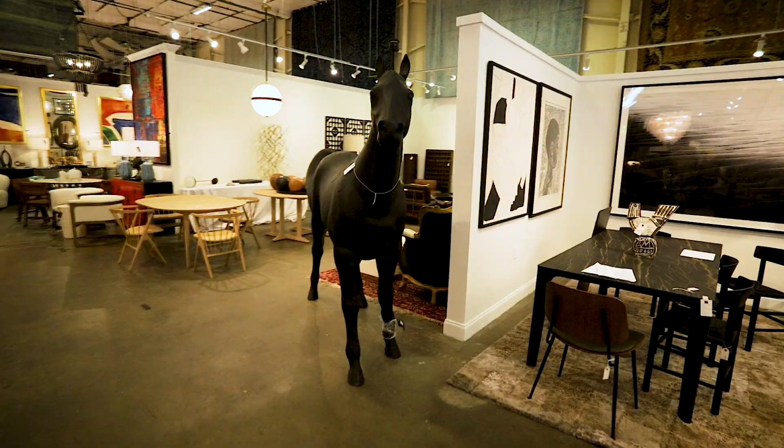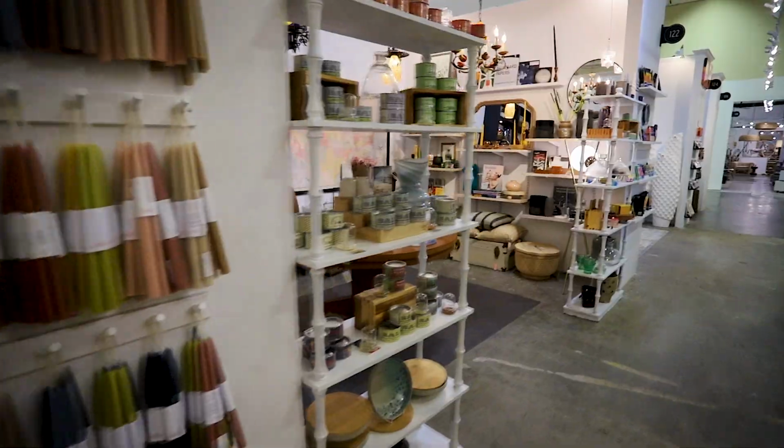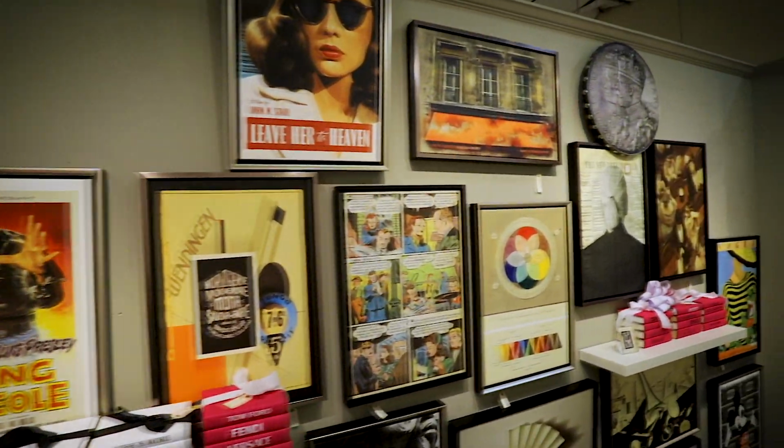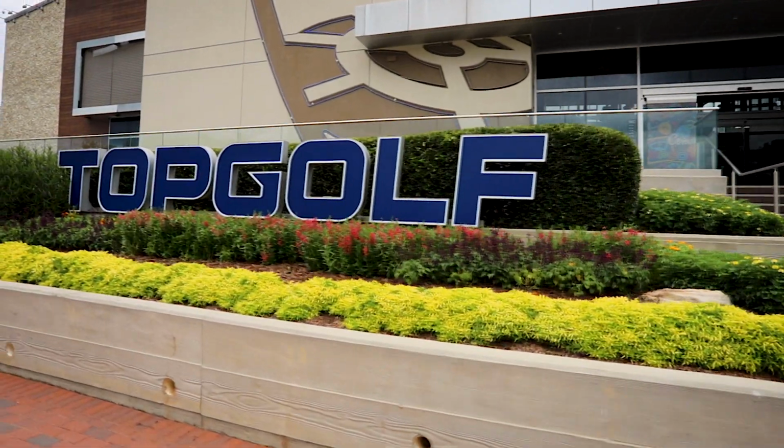One of our favorite stores in West Midtown is called West Side Market. Lots of furniture, accessories, decor. We personally come to West Midtown anytime we want to shop for our home or decor. And as we mentioned, The Works, right across from that is Topgolf. So you've got places to go to have all sorts of activities.